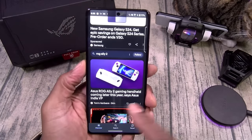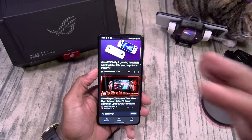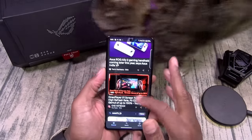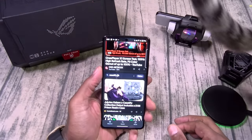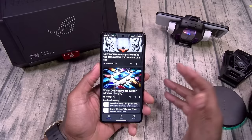Let's see. We got the Asus ROG Ally 2. Just that fast, man. These companies, man, they be in your pockets. The One X Player. I am doing the 10-inch version. I'm waiting for that to come in the mail. Okay, we got Casetify. You know, Casetify slowly emerging out of the shadows. Casetify popping up out of the shadows, yo. It is what it is.